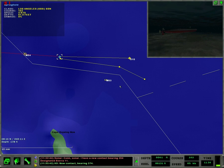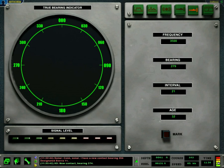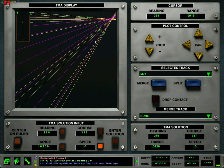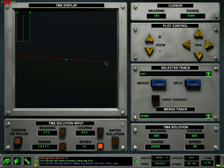What's the age on these contacts here? Okay, haven't picked him up in a while. Sierra 10. I don't know if it's going to tell me what the age is for Sierra 10. I don't know. Make my depth 1. Seems everyone stopped pinging all of a sudden. Let's check out the solution on Master 3, but wow. Freaking Grisha is right damn there, man. Yeah, well, smile, bitch. You're on Candid Camera. VO1. Let's see where VO1 puts it.